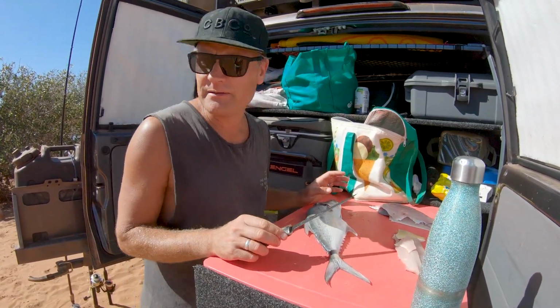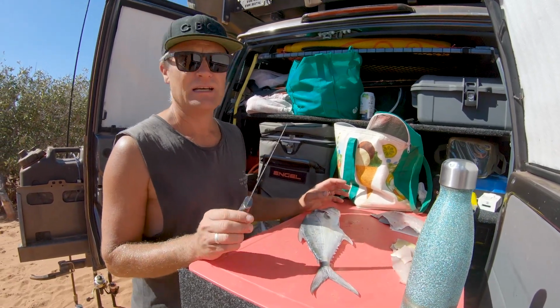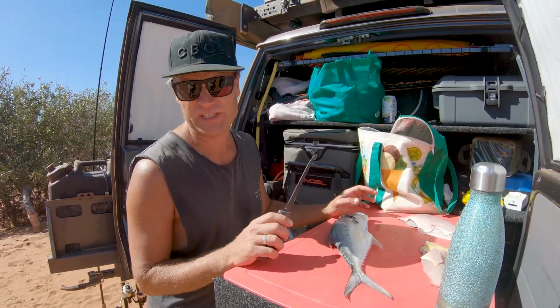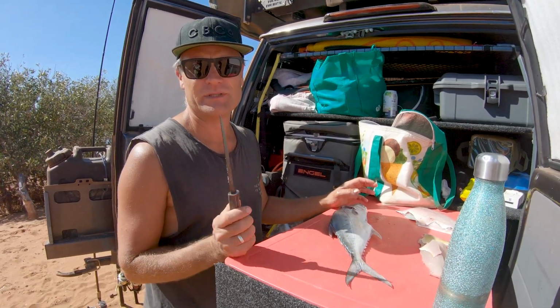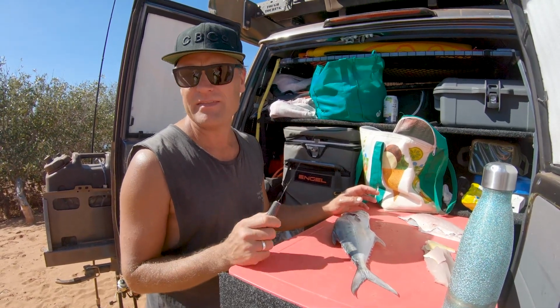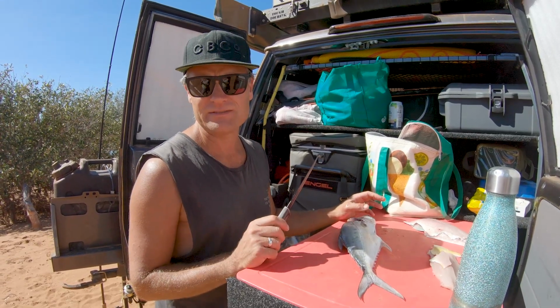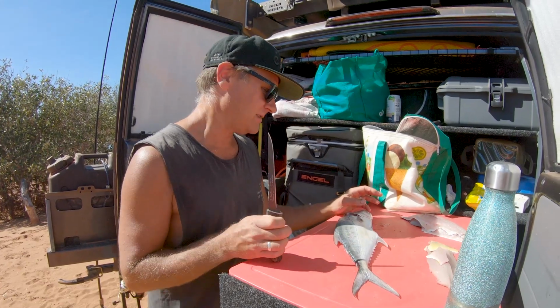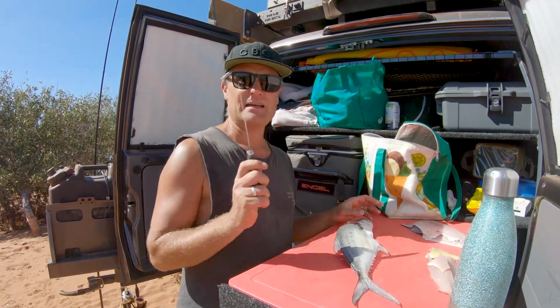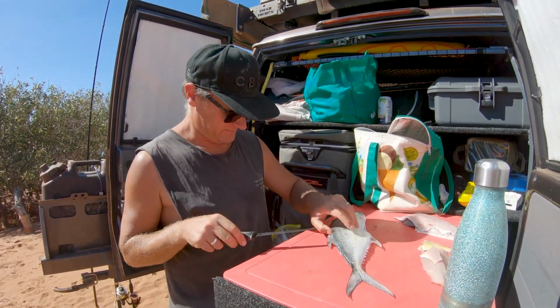So I'm just going to fillet them up, and we'll have them for dinner. There were a few people fishing here, and we were the only ones that caught anything. We just used a small popper, and they just loved it. We were here for about an hour and a half, and got more than enough to feed us. So yeah, then we're going to have some lunch and head off to the beach.